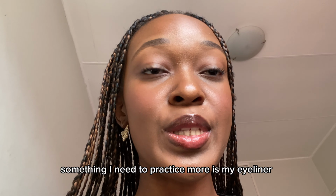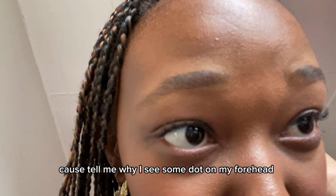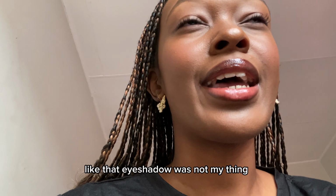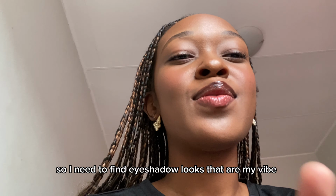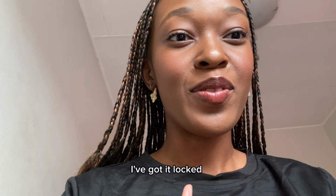Something I need to practice more is my eyeliner application and my blending. Tell me why I see some dots on my forehead. Can you see it? It's here. As for eyeshadow looks, that eyeshadow was not my thing. It was cute, but it's just not my vibe. So I need to find eyeshadow looks that are my vibe. I'm going to practice and practice until I've got it locked.